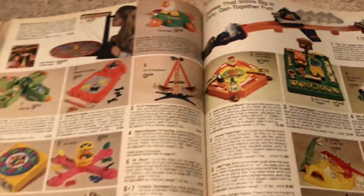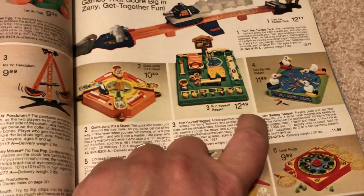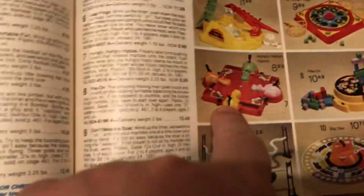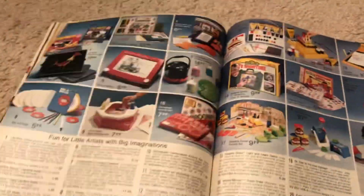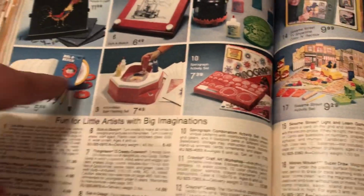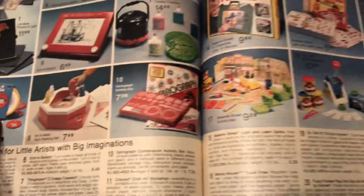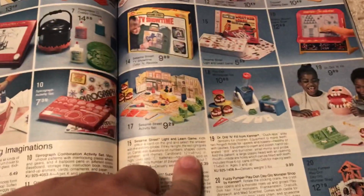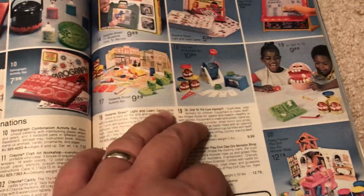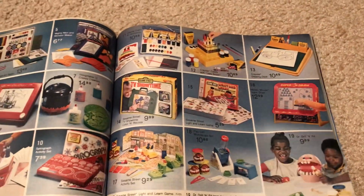More Hungry Hippos kind of games. It's not Hungry Hungry Hippos. It's Silly Sammy Seagulls, but it's the same exact idea. There's the Hungry Hippos. Etch A Sketch. Lite-Brite. Spirograph Design. I remember that. Oh, I remember the commercials made this look so cool. But it was probably pretty boring. This Dr. Drill and Fill was Play-Doh. You could be your own dentist and put fillings in teeth and stuff. All these Crayola caddies always looked cool.